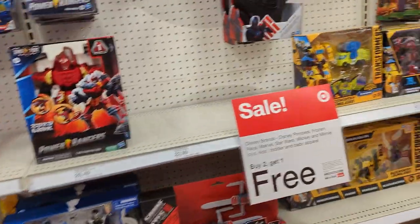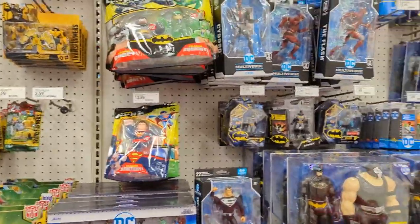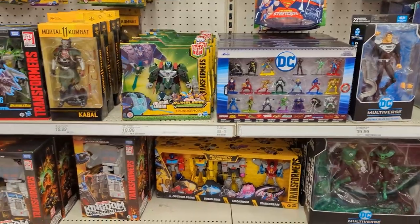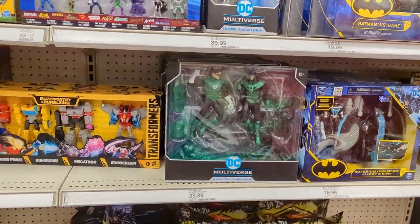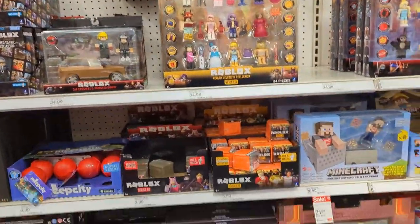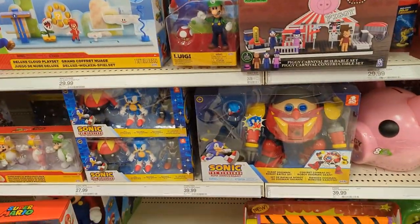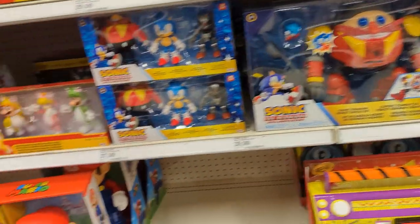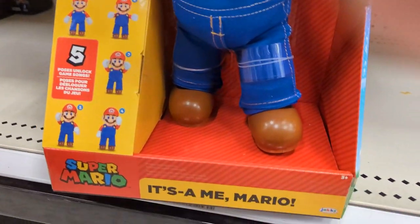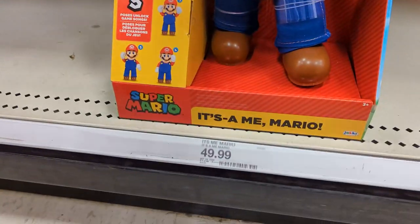Let's see what's over here in the DC side. This black suit Superman. And a few of the movie figures. And then, of course, the two-pack for the Green Lanterns. And then stuff for the kids. The old Roblox. And Sonic stuff. That's a pretty cool-looking Mario. Remember when Jakks Pacific used to make things like this? Unless this is still there. Yeah, they do. This cloth. That's pretty cool. That's 50 bucks, though.